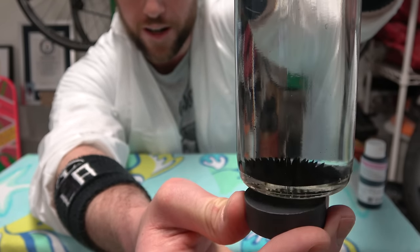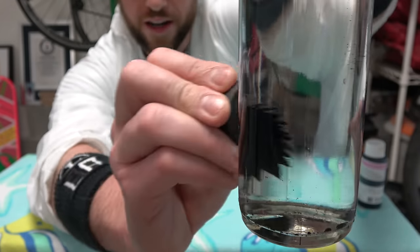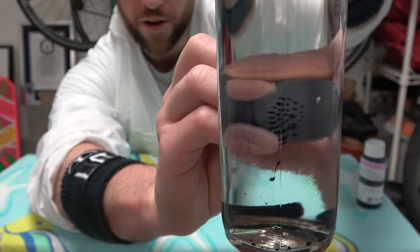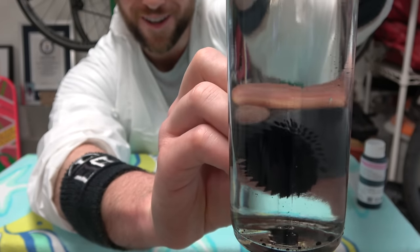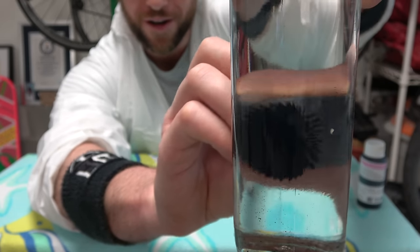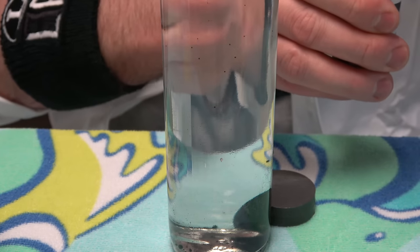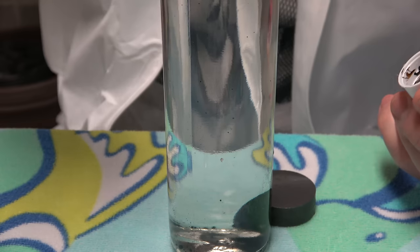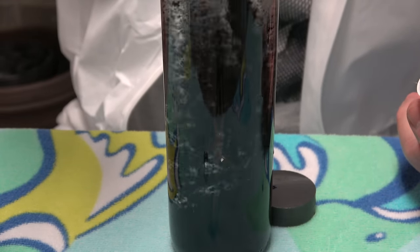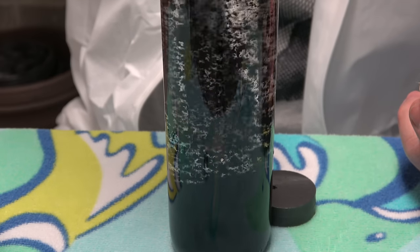As you can see, the ferrofluid gets very spiky, very domey. Yeah, there we go. Wow. It's pretty cool. This is like laser jet printer toner that reacts with magnets. Let's see what happens if we add all of the ferrofluid. Okay, that's a lot of ferrofluid.